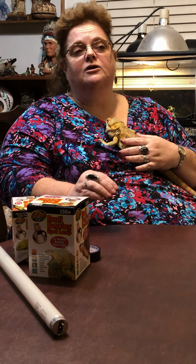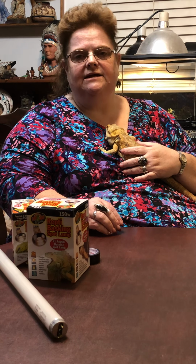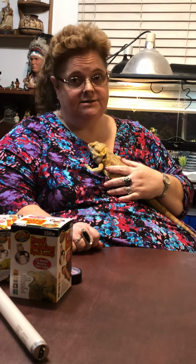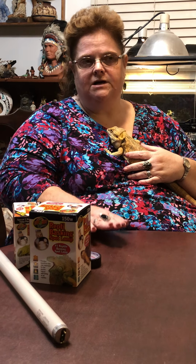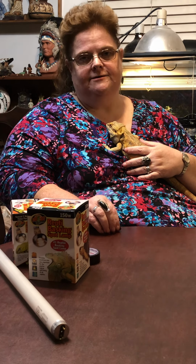However, you have to think about, well, what does it mean? Can I just put a bulb in a fixture and turn it on and go, okay, job done? No, you cannot. Couple of reasons. First one is, you're going to see a lot of different ultraviolet bulbs by a lot of different manufacturers. I will only use ZooMed.